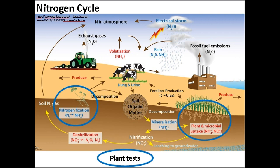And we can also test legumes for their nutrient content, to see how well they're fixing, as sort of an estimate of how much nitrogen is being added back in by nitrogen fixation. Still, it covers some more of the picture there, but still not nearly the whole thing.